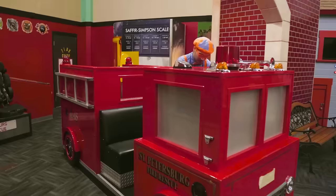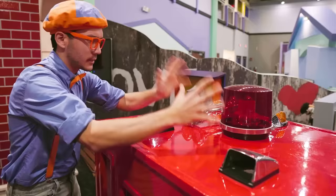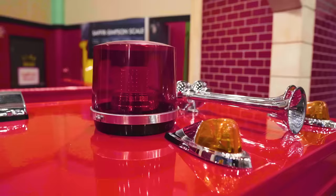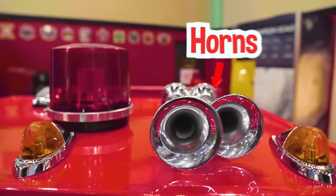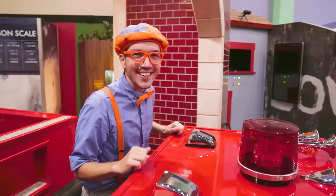Wow, it is so much fun riding in a fire truck. And look up here. Yeah, this right here is the firefighter's siren. And it goes like this. Yeah, when a firefighter has to go and help people from a fire, they turn this on and they honk their horns. And that lets everyone know in the area that there's an emergency and they should move off the street. Yeah, so they can get there nice and quick and safely.